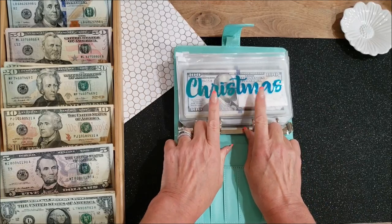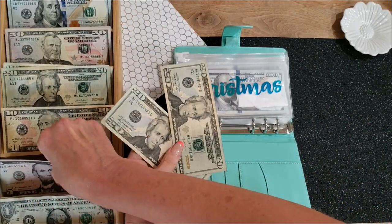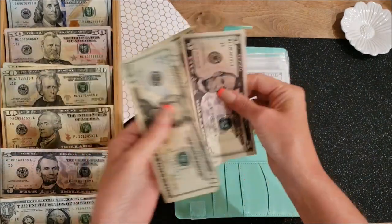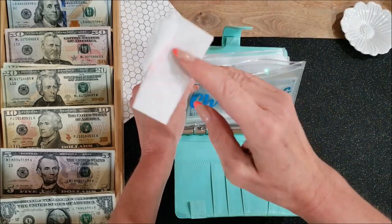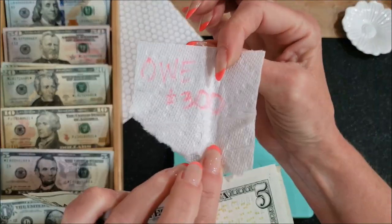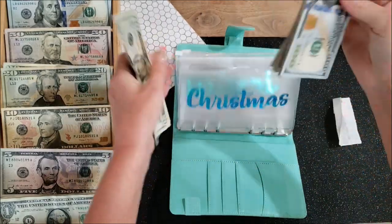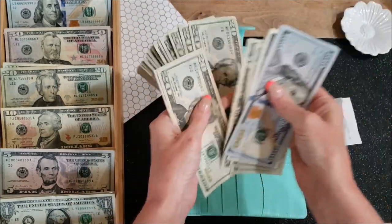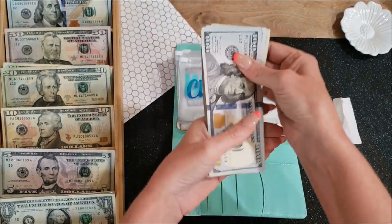Christmas is obviously a long-term goal and they still get 45. This should have close to 2,000 in it by the time Christmas rolls around. If you've been following along, my kid does still owe 300 to the envelope, but things are looking up for him. So I'll probably be seeing that payment very shortly. Let's see what Christmas has.